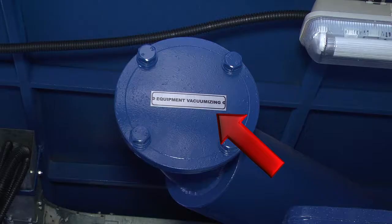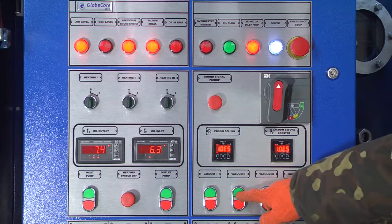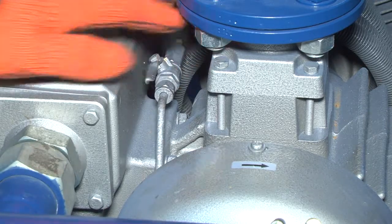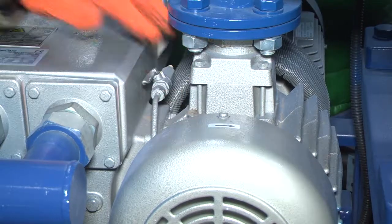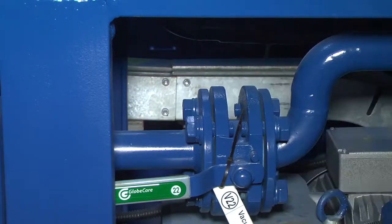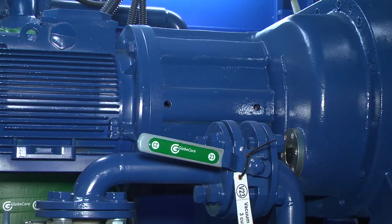Connect vacuum hose to transformer vacuum connector equipment vacuumizing. Start sequentially vacuum pumps VP1, VP2, and VP3. And open gas ballast valves. Open vacuum pump VP1 shutoff valve V21, vacuum pump VP2 cutoff valve V22, vacuum pump VP3 shutoff valve V23, and stop valve on the transformer.